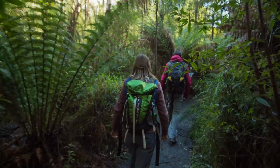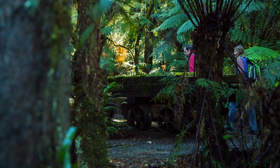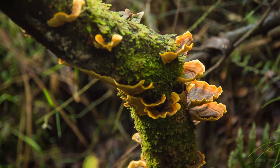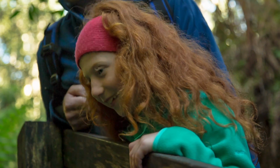While you're walking through to the rainforest areas, you're walking through the southern temperate rainforest, dominated mostly by mountain ash, which are one of the tallest flowering plants in the world, and also the myrtle beech, which are a very ancient plant found in the southern temperate rainforest.